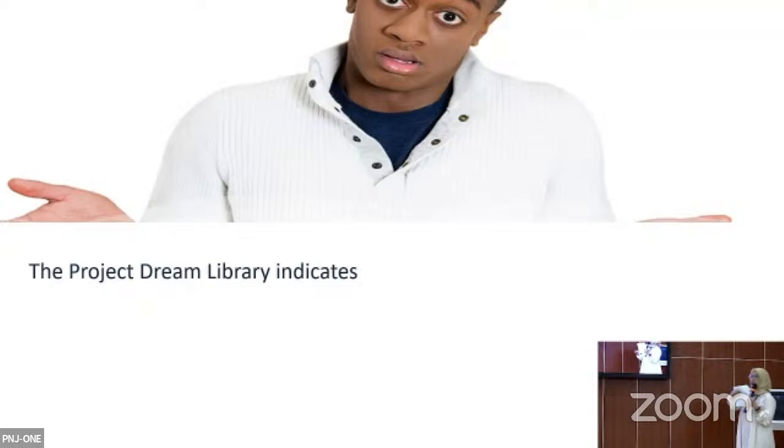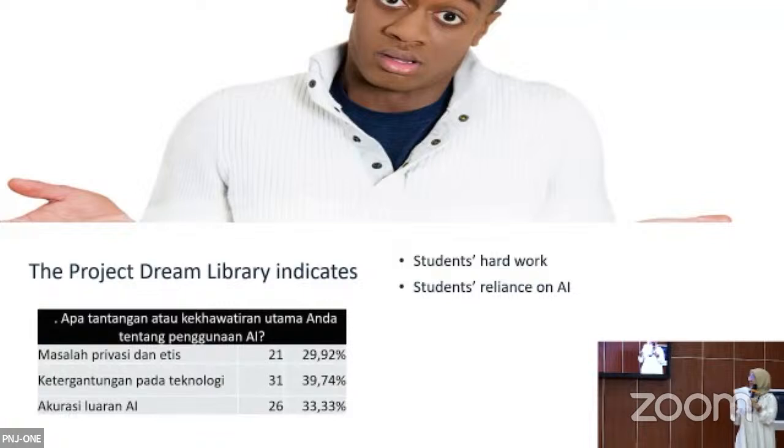So the project Dream Library indicates for me, students have worked hard, yeah, but they rely on AI. And I had made a survey and they realized it, yeah. Like, for example, there are from among 76 students, yeah, not my students, from many schools. Yeah, so I did a survey because Ibu Ina asked me to come here, so I did a survey.